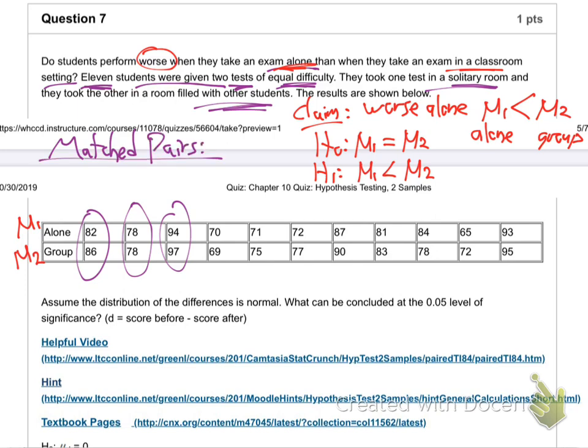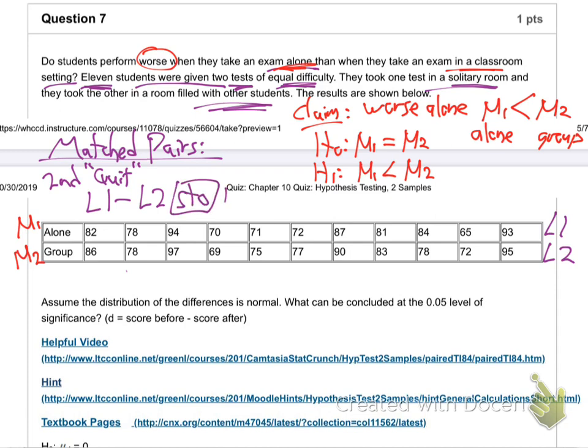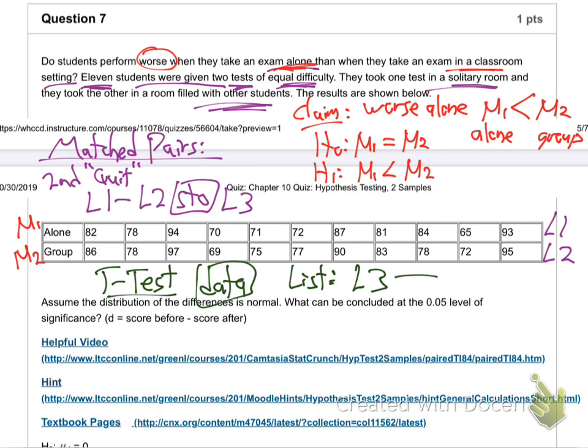Whenever you do matched pairs, remember what's in your exam 4 notes. You put this in L1, this in L2, and then you go second, quit, and do L1 minus L2 stored in L3. L3 stores the differences, and then you do T-test, just T-test, and you choose data. When it asks what list to get the data from, L3. So that's important, because the data is in L3. We good? Questions? Does that make sense?